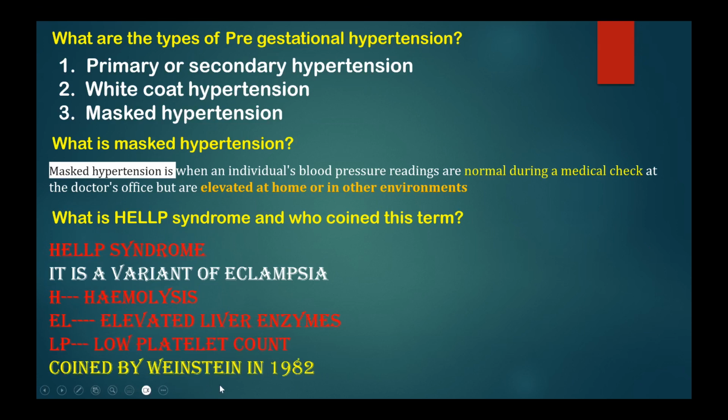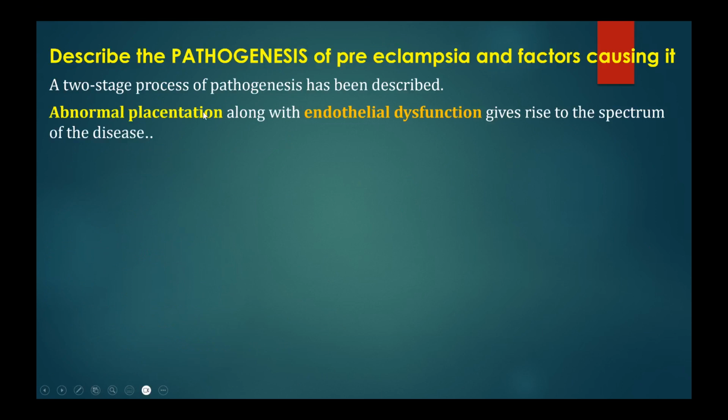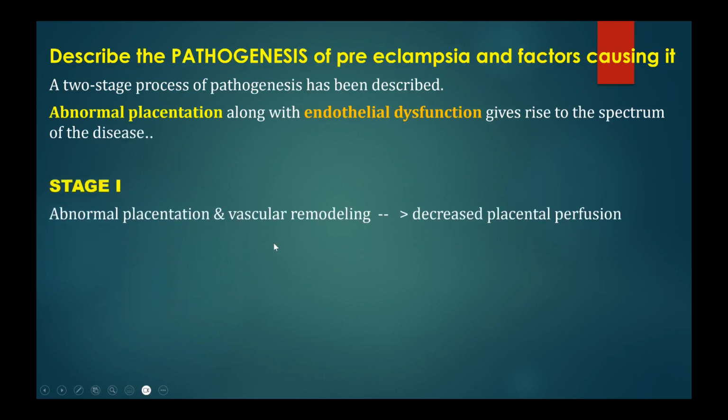and it was the term coined by one Dr. Weinstein in 1982. Okay, this is the pathogenesis of preeclampsia. It is a 2-stage process. Abnormal placentation and endothelial dysfunction is the basic thing. In stage 1, the placenta is not formed in the normal way, and vascular remodeling, I told you the spiral arteries from resistant vessel, it has to become capacitance vessel. That is not happening. So there is a decreased perfusion to the placenta, and this happens because of genetic nature of the mother or the behavioral and environmental factors are being included in that.